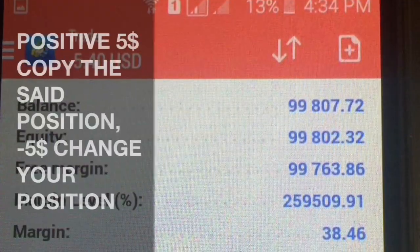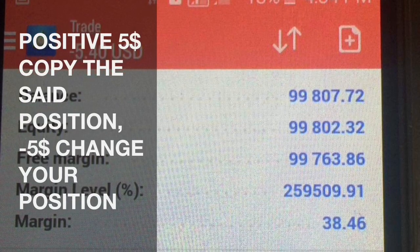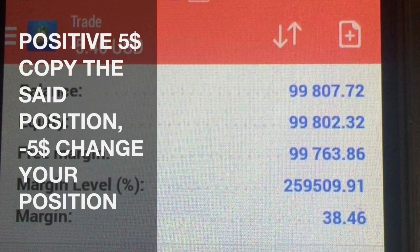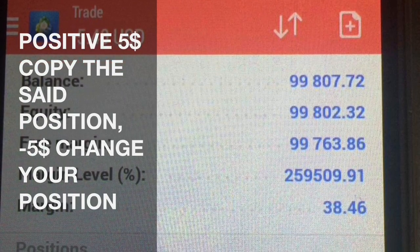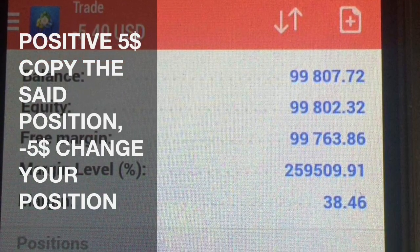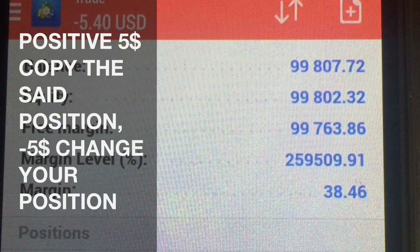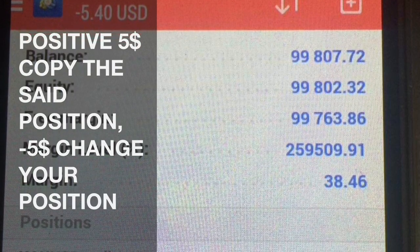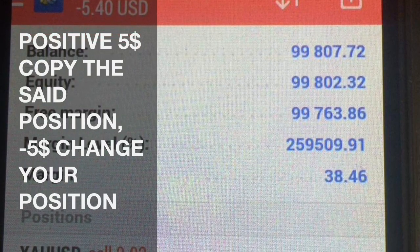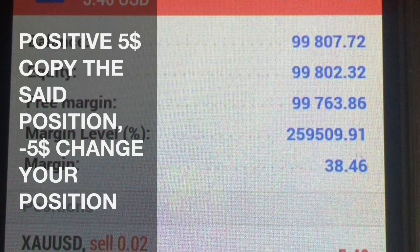Another thing you should remember: for positive $5, what will you do? You will copy the said position. If you have negative $5, change the said position. You will have this position. Of course, you are sure of that position because you have such confirmations on this demo account.